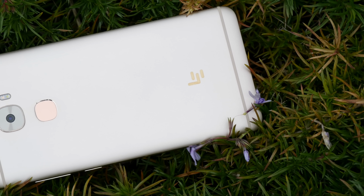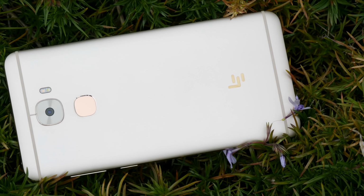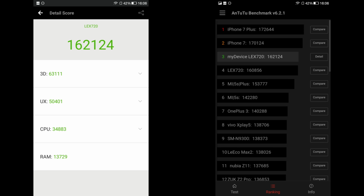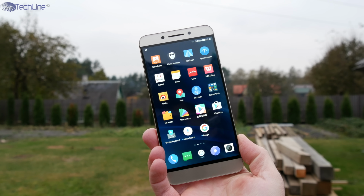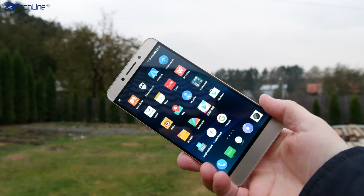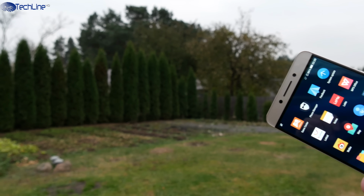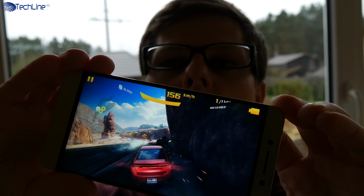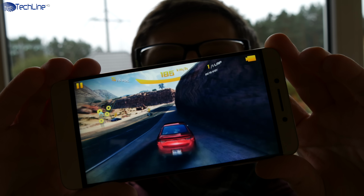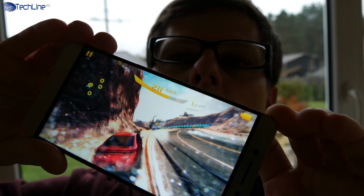The LeEco Le Pro 3 is no slouch either. My review unit comes with 4GB of RAM and just 32GB of non-expandable storage, which is a shame for the LeEco. On the other hand, you can opt in for the top-shelf model that has 6GB of RAM and 128GB of storage. As expected, both phones can handle anything you throw at them, whether it would be heavy 3D gaming or just daily tasks.